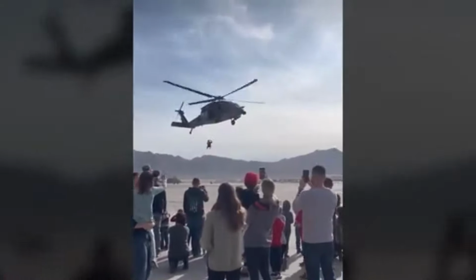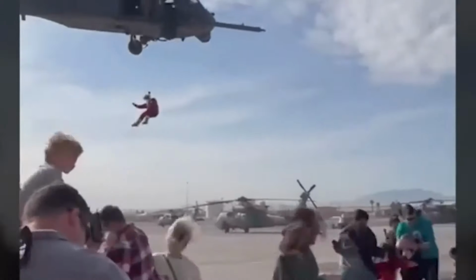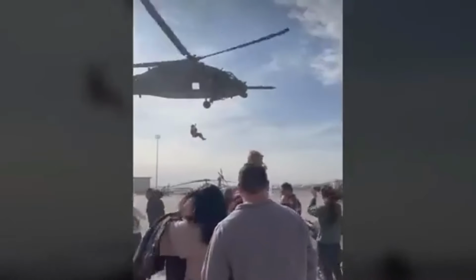The kids on this tour had no idea Santa would be showing up in a Black Hawk helicopter instead of with his reindeer. But don't worry, this Santa is a pro. You don't need to go to space to feel weightless. These girls didn't know that either.